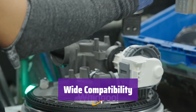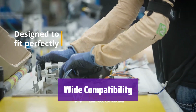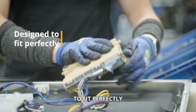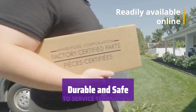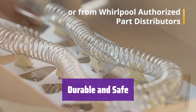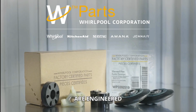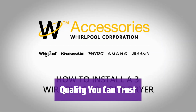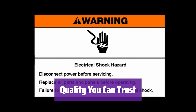Designed to be compatible with most freestanding electric dryers, this cord offers versatile application. You can be confident it will fit your appliance. Measuring 4 feet long, it features a right-angle 3-prong plug and a UL-listed 30-amp black cord with adjustable strain relief. Safety and durability are built in. For over 100 years, Whirlpool has been dedicated to appliance care. Trust our replacement parts, made with durable materials and innovative processes, to care for your home.